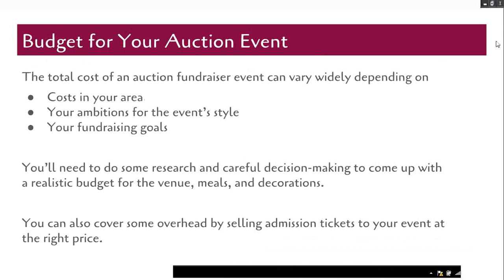Our next slide is the budget for your auction event. The budget can vary widely depending on a few factors. One is the cost in your area. Another one, your ambitions for the event's type of style for that night, and your fundraising goals. One of the things, Bill, that we have spoken about is that you can cover all of your costs through the sale of your admission tickets.